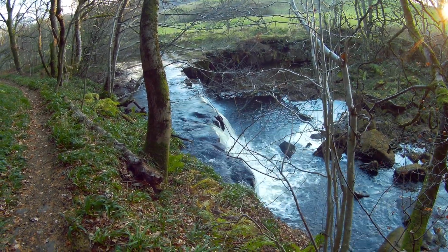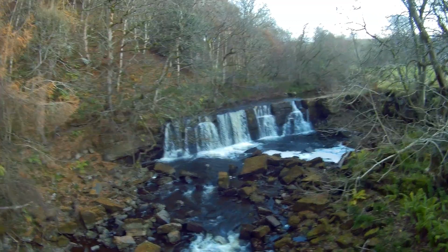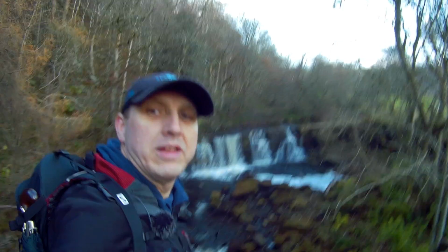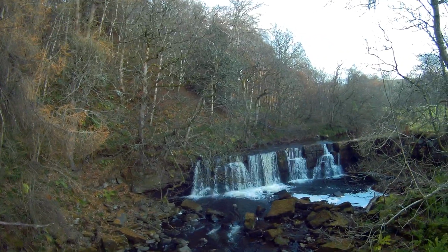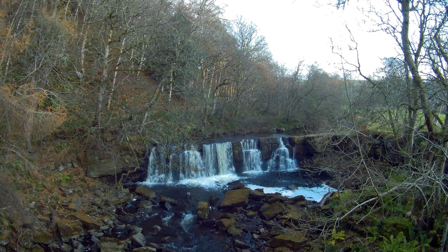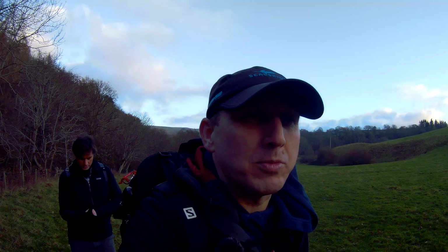There's the waterfall, Holmes Linn. Should get a better view from the bridge. Holmes Linn, everybody. This is the reason why we took the detour from the Isaac Tea Trail. I think it's definitely worth making the detour. That was a very impressive waterfall.